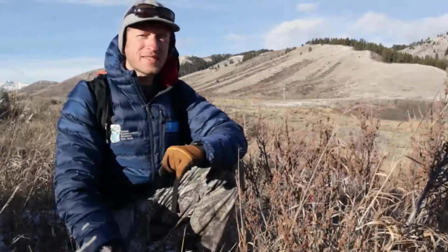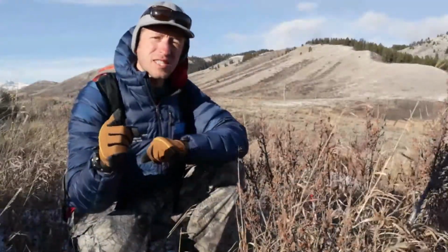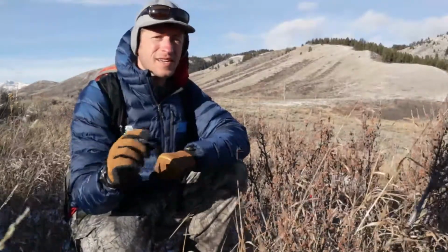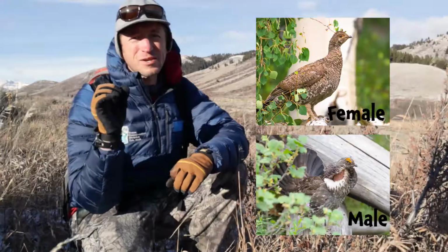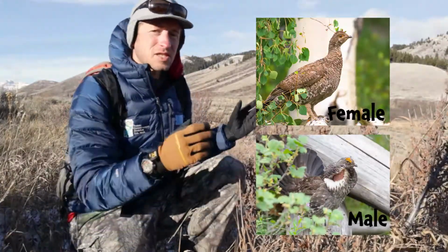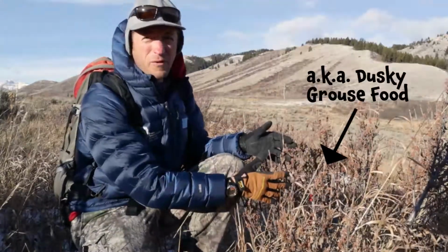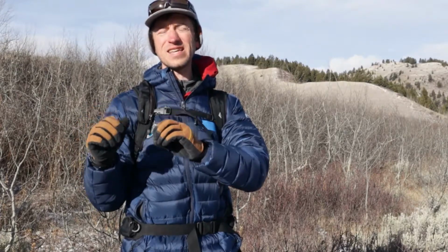A lot of my friends tell me that they see sage grouse all over Teton County, but just because you see a grouse next to sagebrush doesn't mean that it's a sage grouse. Dusky grouse are our most common grouse in Teton County, and they live in mountain shrub communities that have sagebrush, things like russet buffalo berry, and woods rose. Commonly, they're the ones that you might see on a trail.